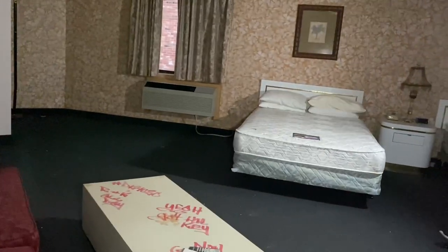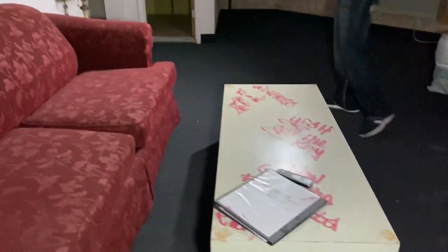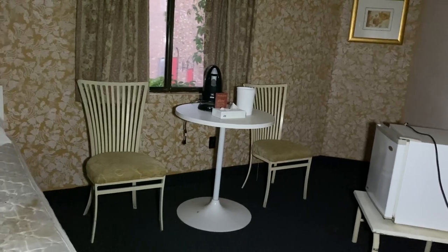This one looks like a suite. Yeah, it's big. An actual big, crazy room. Look, there's been a couple people here, but that's it. Welcome to the, okay, blah blah blah. This one's a double room. But look at this, the coffee service is there.